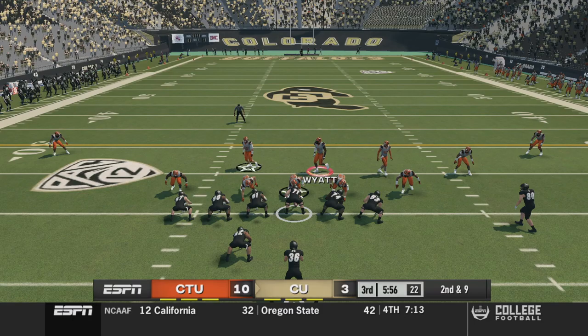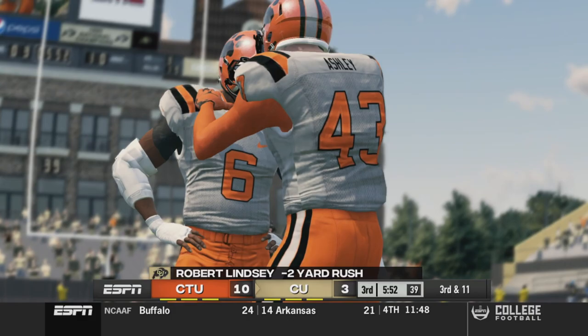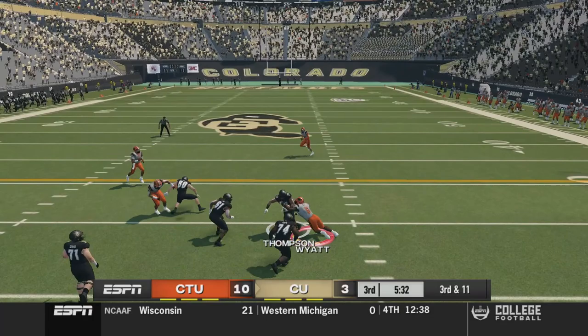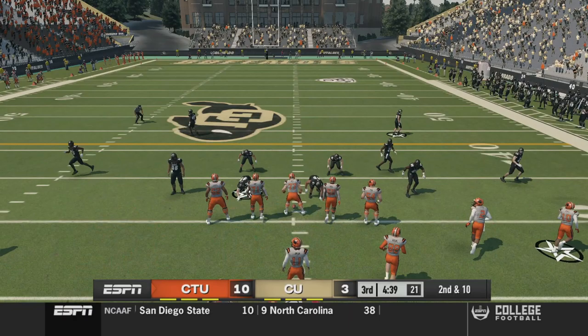So here is Colorado now. A little running back option right there. And it looks like that may have been a wildcat. It looks like 36 was at quarterback right there. And now they lose a yard, bringing it to a 3rd and 11. Here's a quick throw to Thompson, but Smoke Wyatt, such a sure tackler in the first couple of games, and he leads our team in tackles so far.